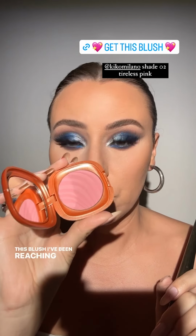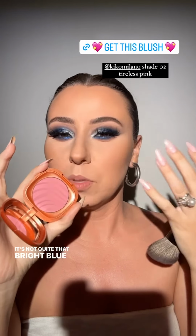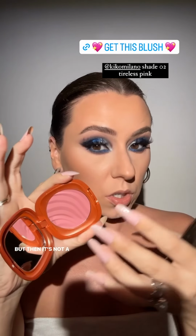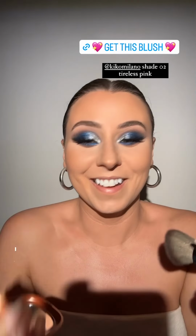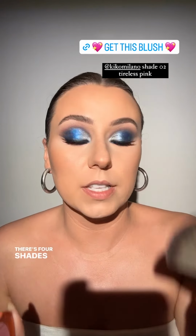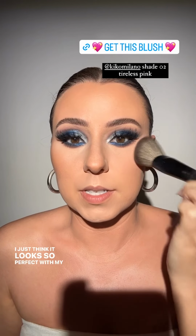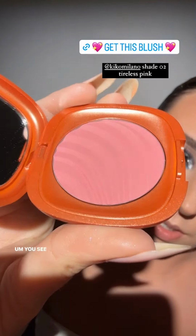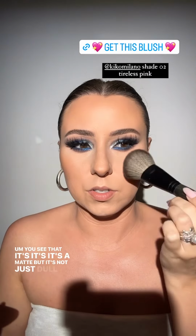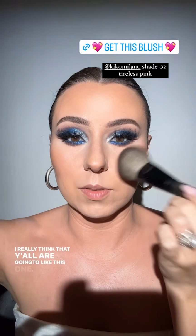That's so cute. This blush I've been reaching for the most. It's not quite that bright blue pink, but then it's not a coral, obviously, and it's not a berry. It's all of that. I just love it. There's 4 shades of it, by the way. I just think it looks so perfect with my skin tone, and I love the formula. You see that it's a matte, but it's not just a dull matte. It's beautiful. I really think that y'all are gonna like this one.